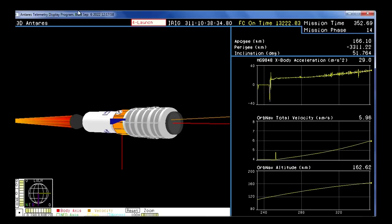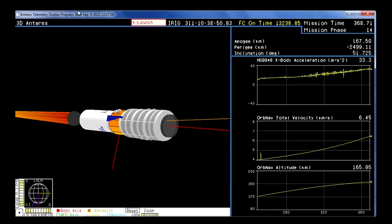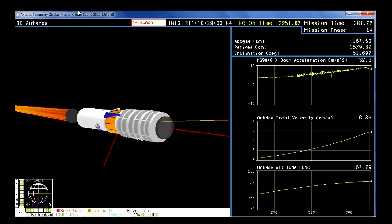Approximately 60 seconds remaining in stage 2 burn. Attitude remains nominal. 6 minutes into the flight of Northrop Grumman's Antares rocket, under a minute now until stage 2 burnout and orbital insertion. Vehicle attitude remains nominal through stage 2 burn. Stage 2 TVC is nominal.